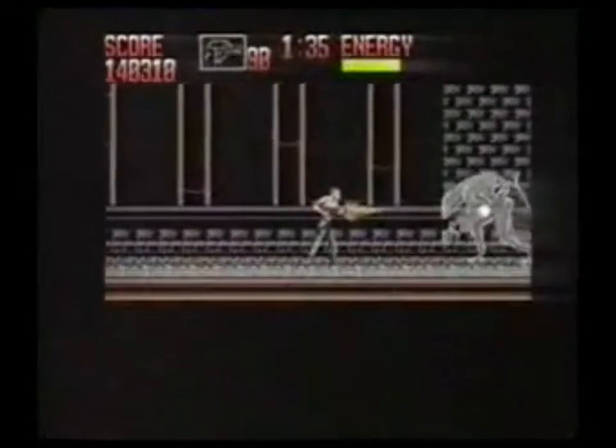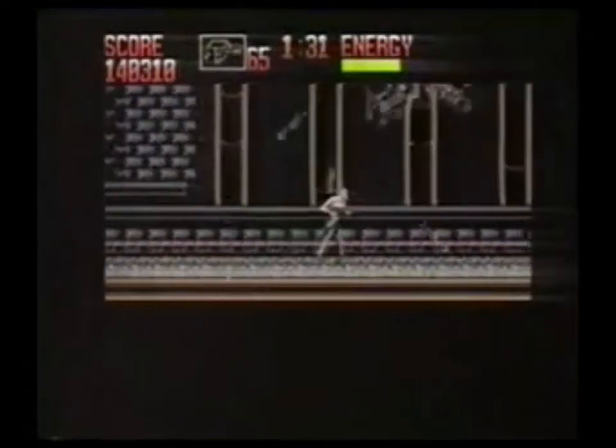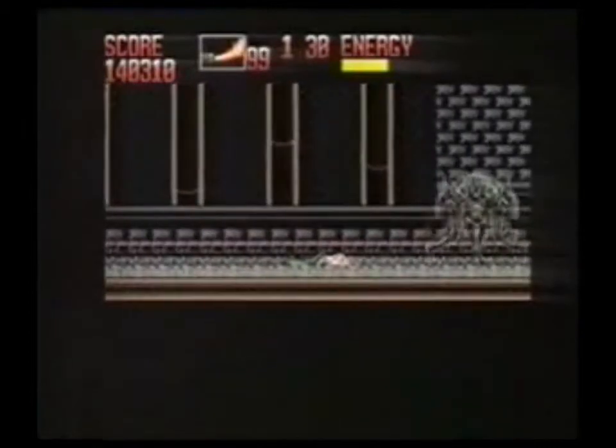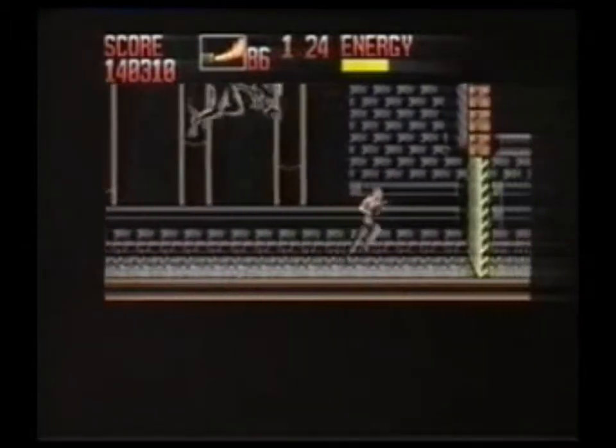Here I am, trying to kill the end-of-level baddie. I'm just using my machine gun there, trying to machine gun him down, but it's not very effective. Oh, I've just been killed again. I'm going to change to the flamethrower, which is a much better weapon and kills them a lot quicker. But the only thing is that it's a bit slow.